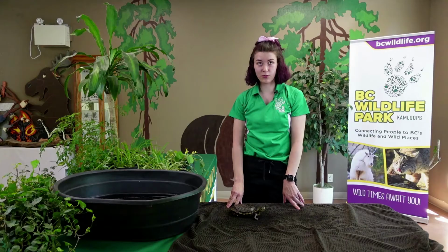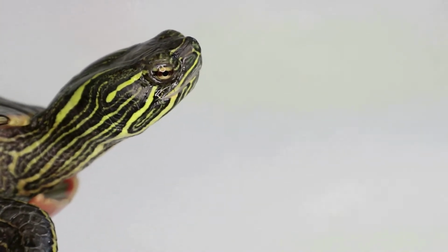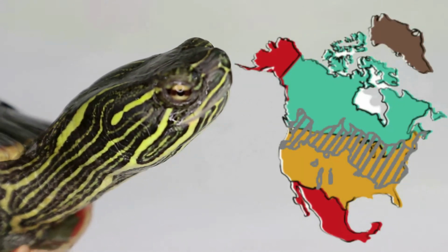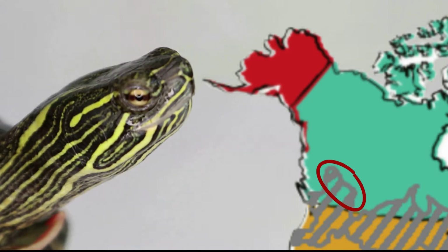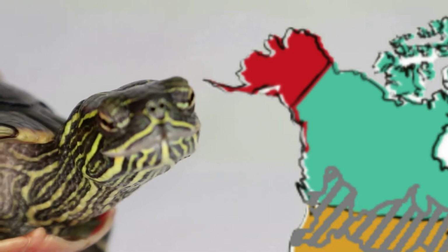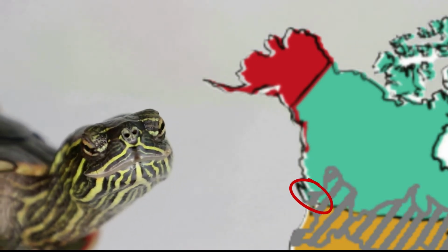So you know how to tell the difference between these turtles, but where can you find them? The western painted turtle is the only native pond turtle species left in BC. They can be found from western Ontario over to BC and down into the central United States. In BC, you'll find an interior population in the Thompson-Okanagan area, and you'll also find a coastal population at the Fraser Valley and on Vancouver Island.